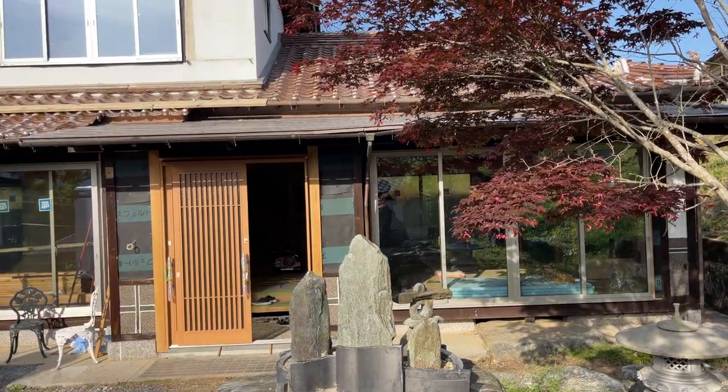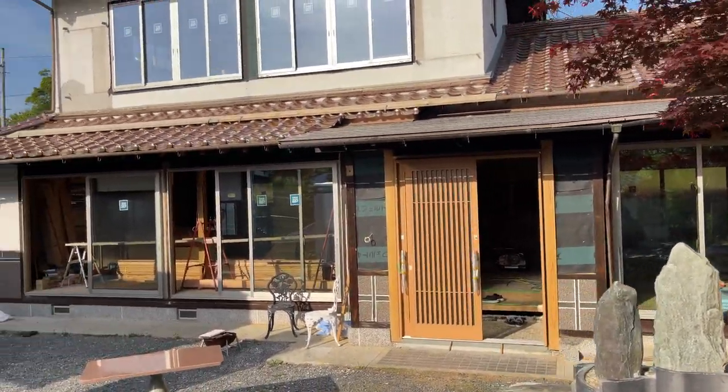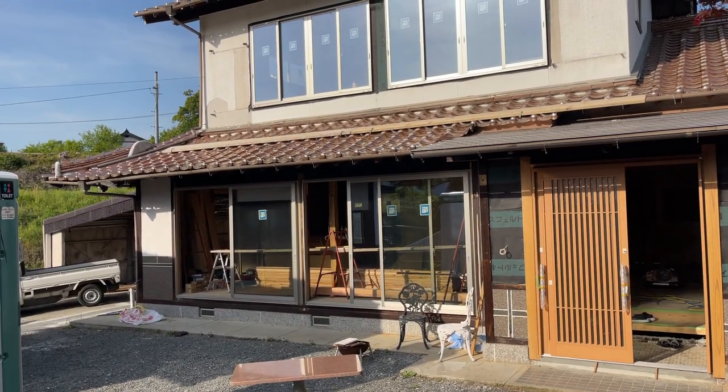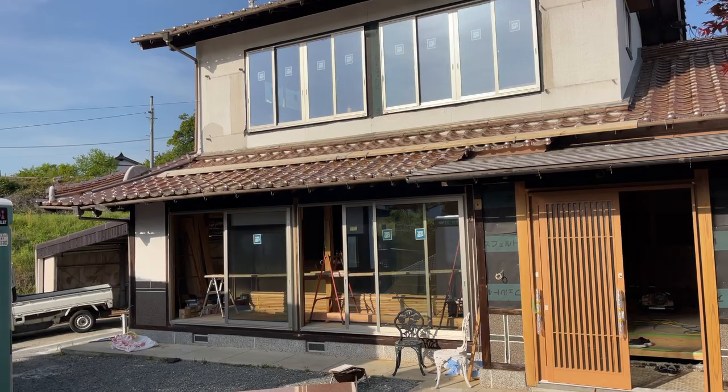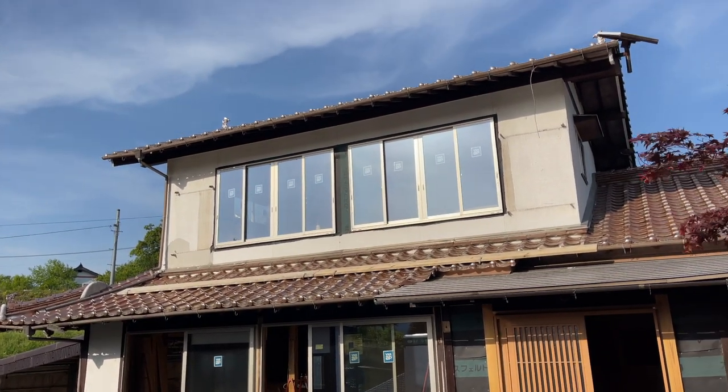Okay, so the property consists of this house that was built in 1975. It is approximately 1,600 square feet. Typical Japanese house, no insulation, rather old.